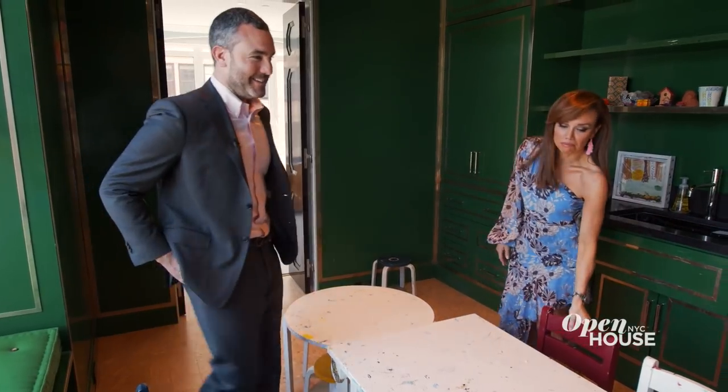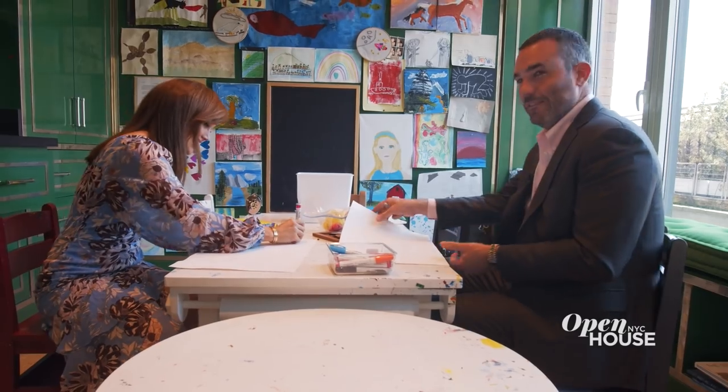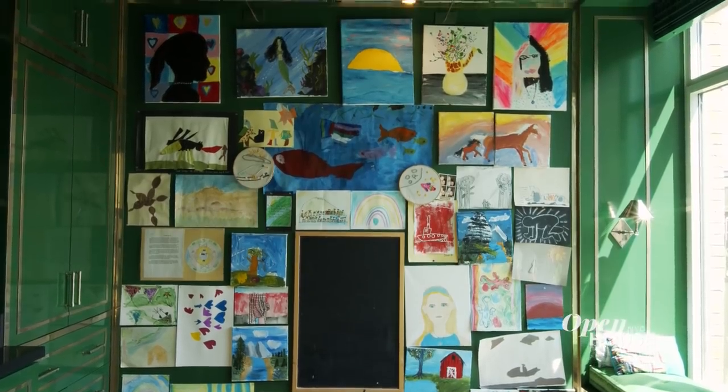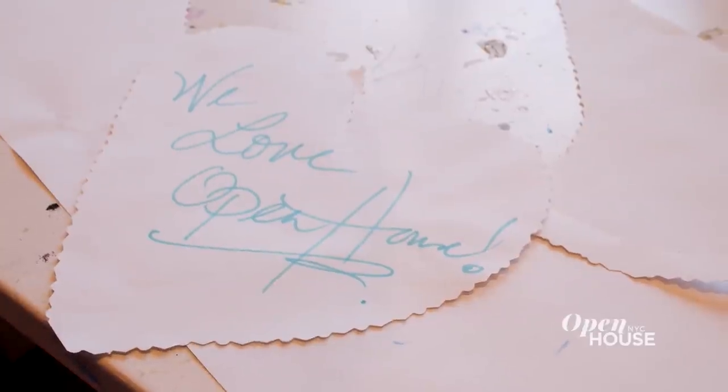Would you like to do an art project? Always. Let's do it. I feel like a kid again. There is something about this room that just inspires me. I get it. Now that we're done with our art projects, let's go check out the rest of the home. I don't think I'm winning any awards for this one. I think you're talented.